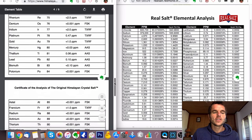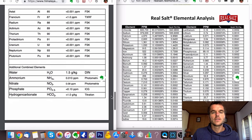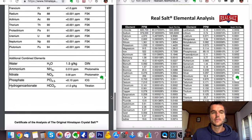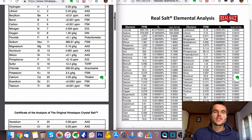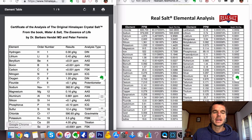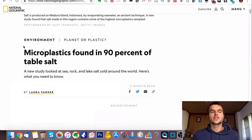From the research that I've done and compared the salts, the Redmond sea salt is definitely one of the best ones that you can get. And this is not necessarily an issue for pink Himalayan salt, but if you do your research, in today's world, microplastics have been found in 90% of table salt.